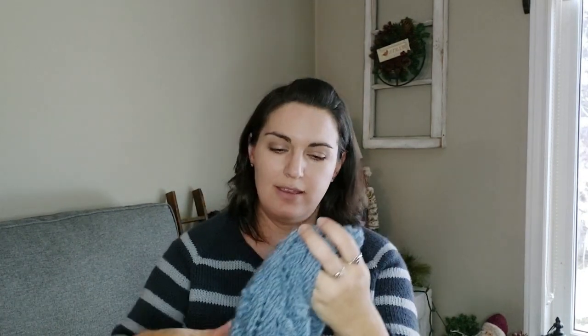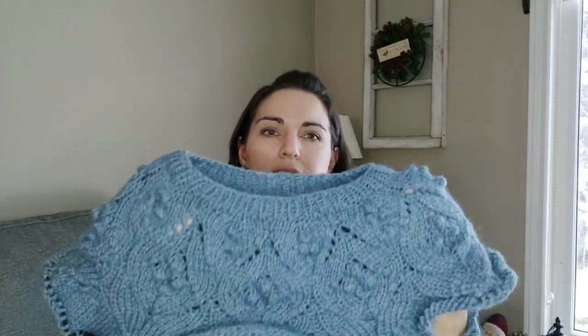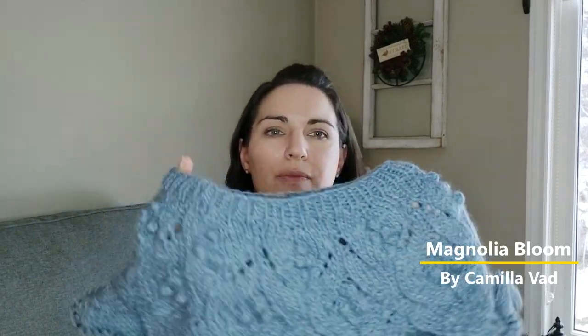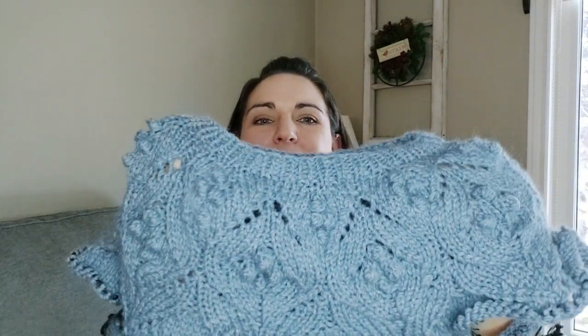What else? Oh, my last work in progress is my Magnolia Bloom sweater. I had shared the yarn that I was going to be using for this, but I just cast on, I think in December. Oh my, this is going to be tough to show. So, my Magnolia Bloom sweater with all the little nubbies. Seriously, they look like little nipples.